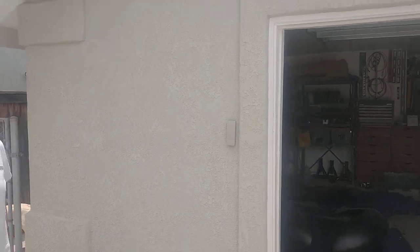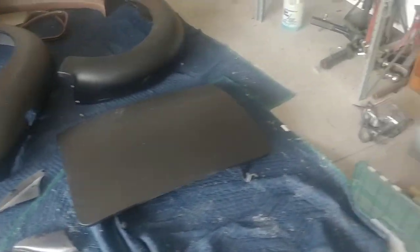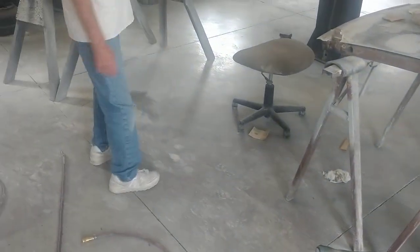So this gives me this. So what are we doing? That's a color it's going to be. These, what year you said? 36. 36. Oh, wow. I forgot you had the bitchin' garage.